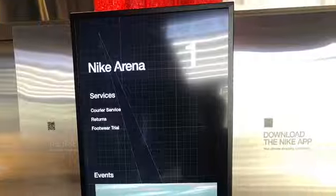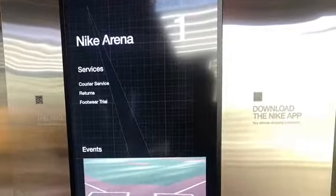But man, they had some beautiful stuff on that floor, I can't even lie. I definitely did not expect that, but I think that's dope. I think every state should have their own Nike collab.